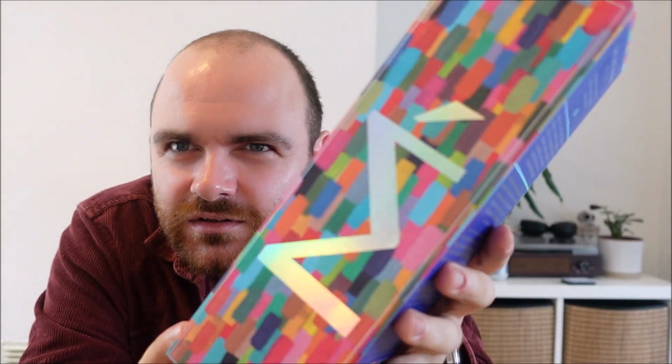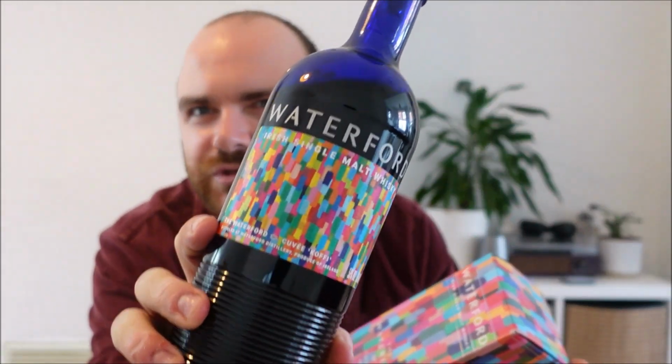The packaging, my girlfriend detests it. That's a strong word, she's not a fan of it. I quite like it. I don't know what it is about this art style. Obviously this is nice and iridescent and it catches the light, but I just really like this multiple painted thing. It's also reflected on the label too. I never keep boxes for whiskey, but I might just keep this in the box in the drinks cabinet because it looks quite nice. And then you've obviously got the Waterford on the side there.